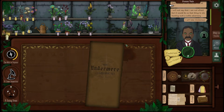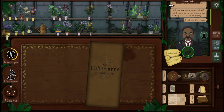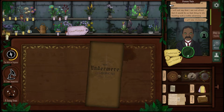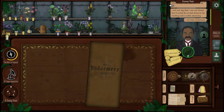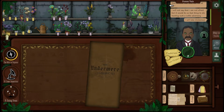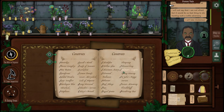I will take Embersol. Why is it? No, they said to give this, they said give him the lesser Merrydock, remember? Oh my gosh. So do we give him the lesser Merrydock? Wait, what did lesser Merrydock even do again? Am I about to kill somebody?